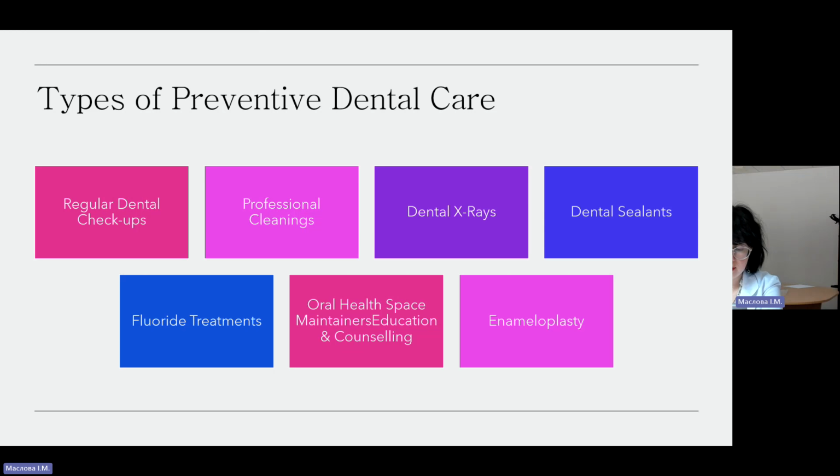Fluoride treatment. Fluoride treatments involve the application of fluoride to the teeth to strengthen tooth enamel and prevent tooth decay. Fluoride helps remineralize the teeth, making them more resistant to acid attack from plaque bacteria. Fluoride treatments are often recommended for individuals at high risk of developing cavities, as they have been proven effective in reversing the condition.